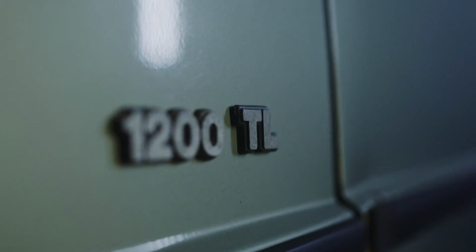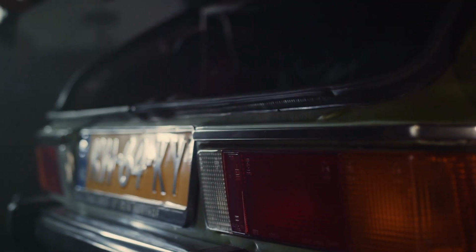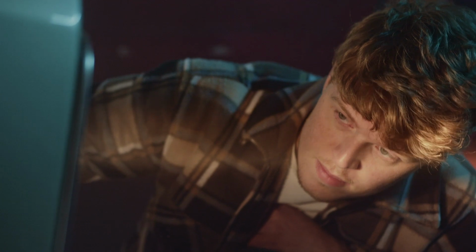What makes the design of the Pony iconic in my eyes is the fact that it's the first car built by Hyundai, and the fact that you can really see the intentions of the designer to build a very robust, reliable car that can last a long time.